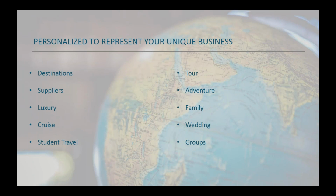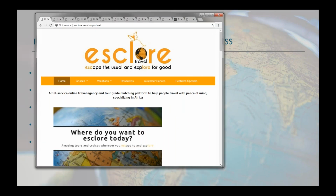So what I'm going to do is just go through a couple examples of some newer sites that do a really good job of showing this and highlighting their specific travel niches, just to give you an idea of how they are using content, and I mean content in the form of images, different menu items, and then supplier content as well, how they're using content to tell their story and give a really good picture to their customers of exactly who they are. So we are just going to go through a couple of these.